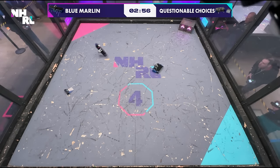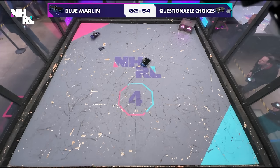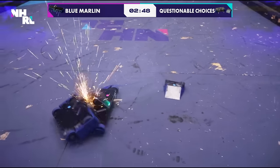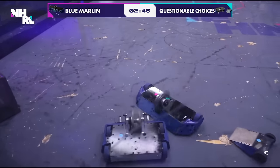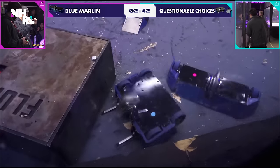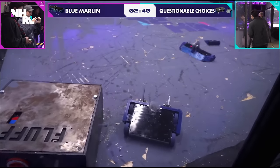Both bots tentative coming out, and a big hit by Questionable Choices. Is that going to be the story here? Can Blue Marlin come back and win the ground game? Nice shot there from Blue Marlin, able to get an angle on those, and gets the better of that hit. Into the short corner behind Fluffy.